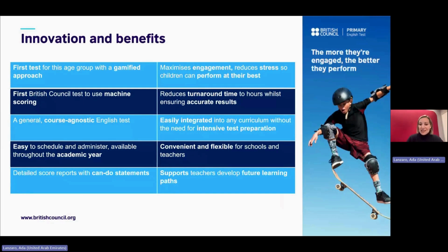The test is course agnostic, which means it's easily integrated into any course. There is no need for intensive test preparation. So students enrolled in any English language course will be able to take this test and do well. There is no pass or fail. Everyone will get a score.